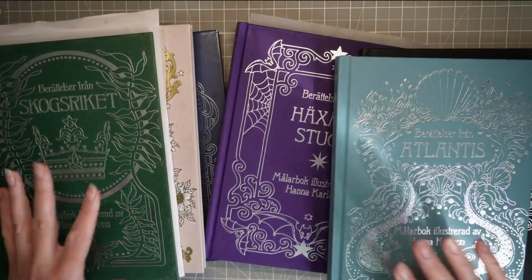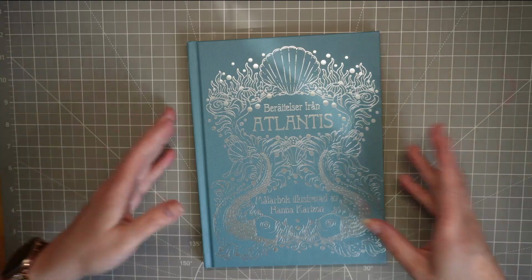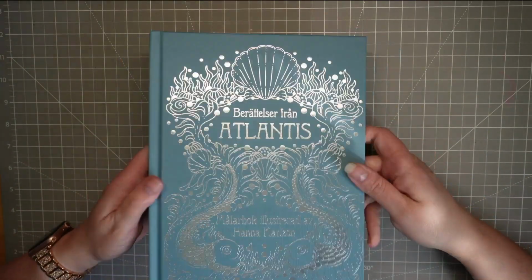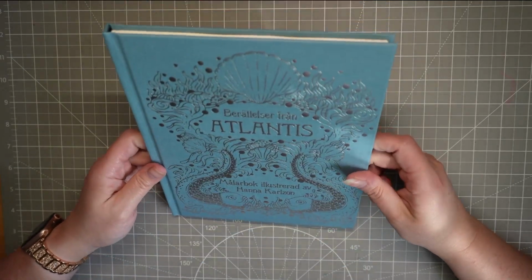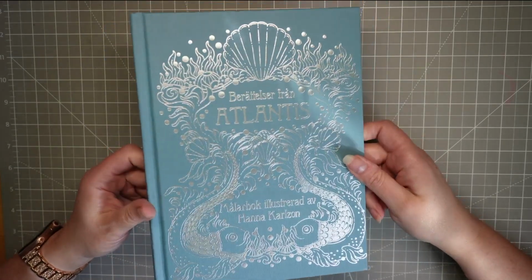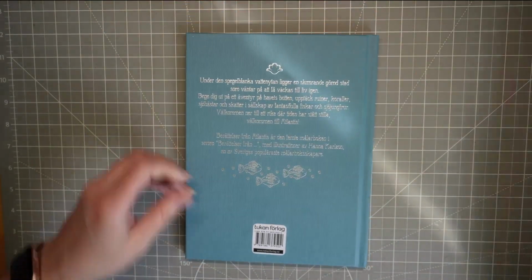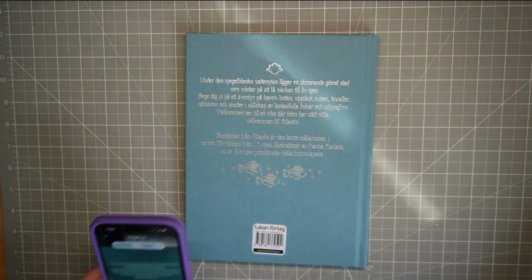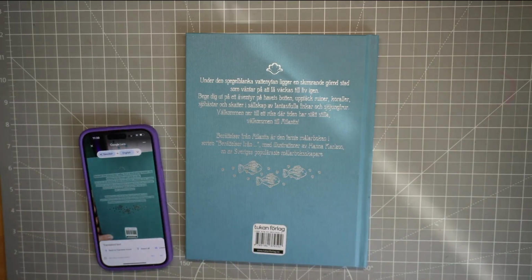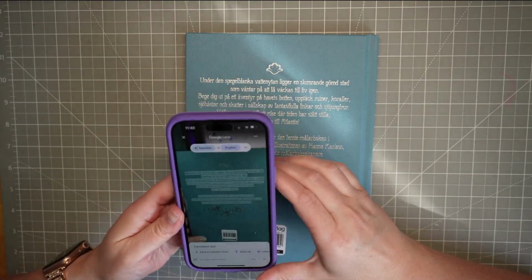I'm going to pause and put all these away because they're heavy and they're in the way. There we go, that's a bit better. So yeah, this one came yesterday. Very pleased to have finally got my hands on it. Absolutely beautiful. I did have a little translate of what the back cover was reading. Obviously Google Translate, so it might not be perfect.